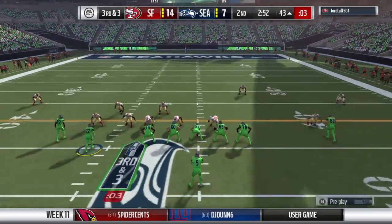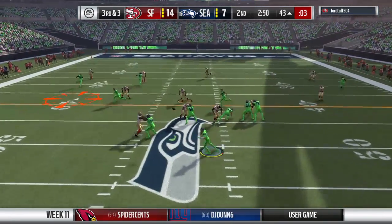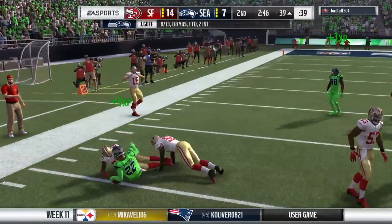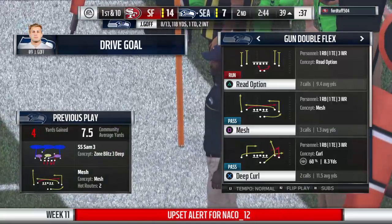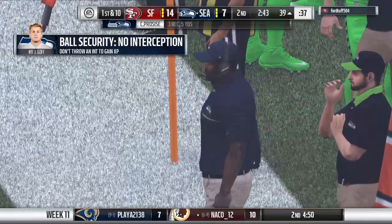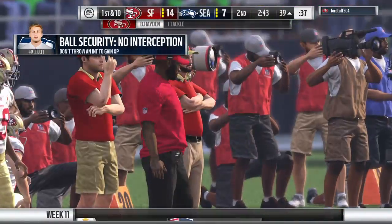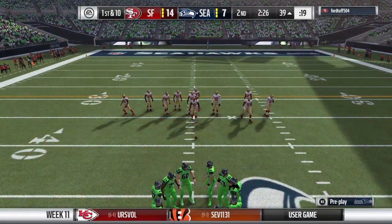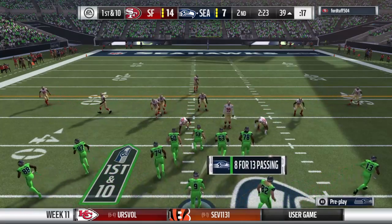And the play clock's running down. Goff on third down. He'll dump it off to Procise. It's a gain of 4, and it gets him the first. We always talk about having to read defenses and how complicated that is. Well, this was an excellent read. Read the pressure and got rid of the football before it even got to him for a nice gain.